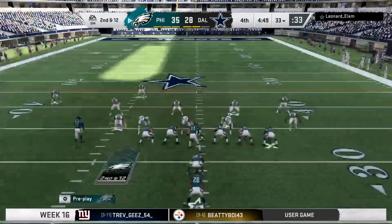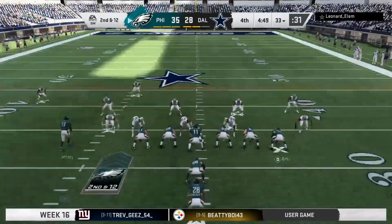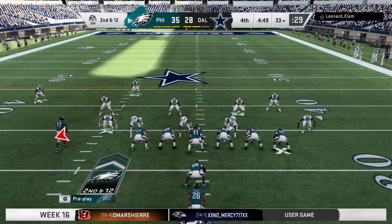Watch twist. Watch twist. Check, check. Lucky, lucky, lucky. Check 26, check 26.